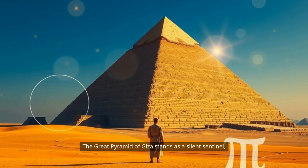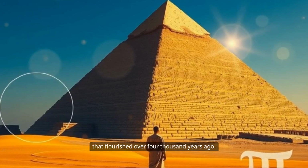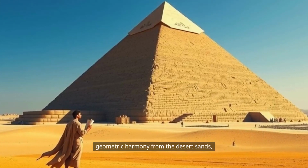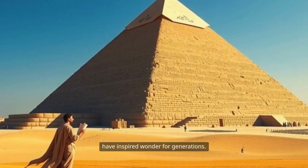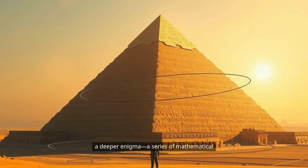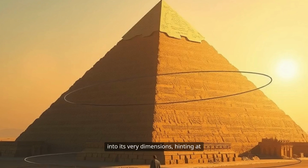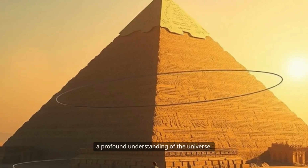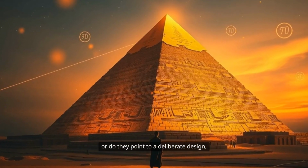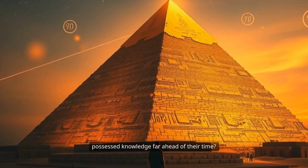The Great Pyramid of Giza stands as a silent sentinel guarding the mysteries of a civilization that flourished over 4,000 years ago. Its massive stones, rising in perfect geometric harmony from the desert sands, have inspired wonder for generations. Yet, beyond its imposing structure lies a deeper enigma, a series of mathematical relationships and numerical codes woven into its very dimensions, hinting at a profound understanding of the universe. Are these numeric alignments mere coincidence, or do they point to a deliberate design, a message left by ancient architects who possessed knowledge far ahead of their time?